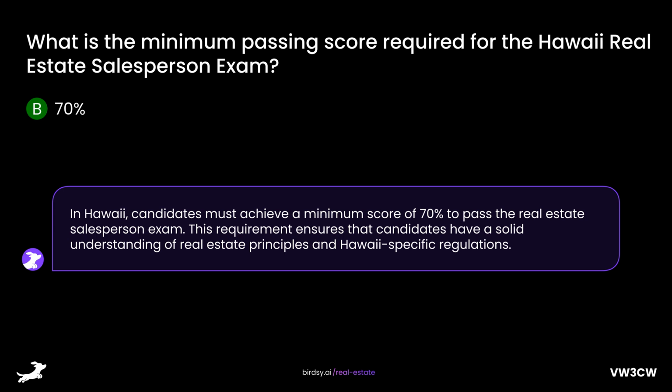In Hawaii, candidates must achieve a minimum score of 70% to pass the real estate salesperson exam. This requirement ensures that candidates have a solid understanding of real estate principles and Hawaii-specific regulations.